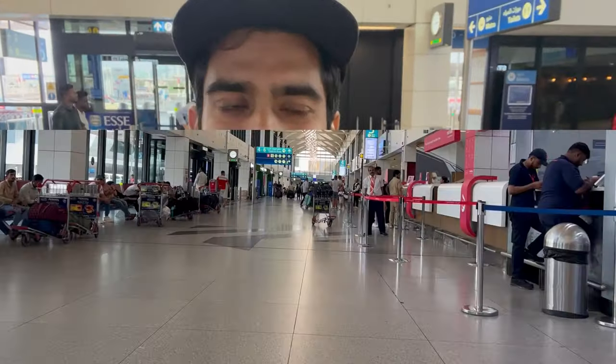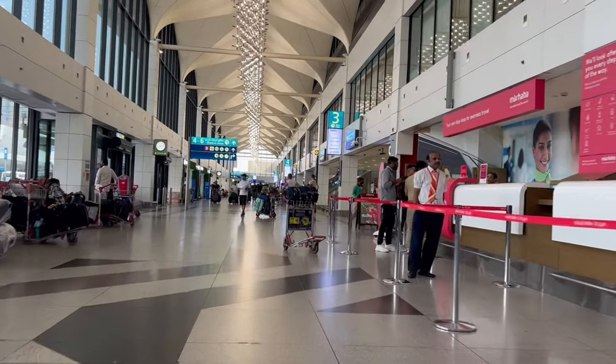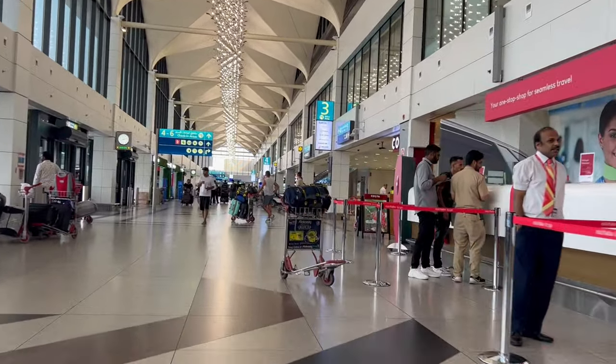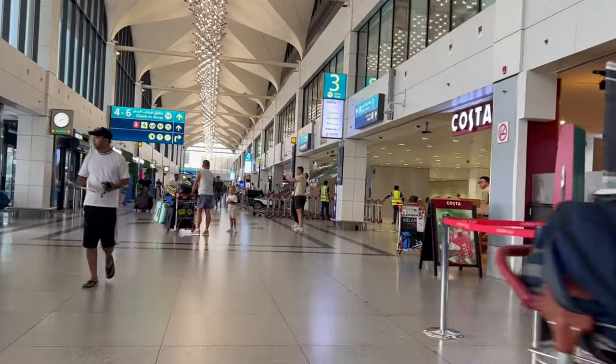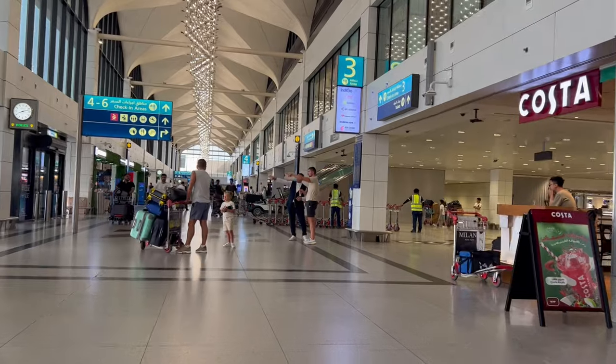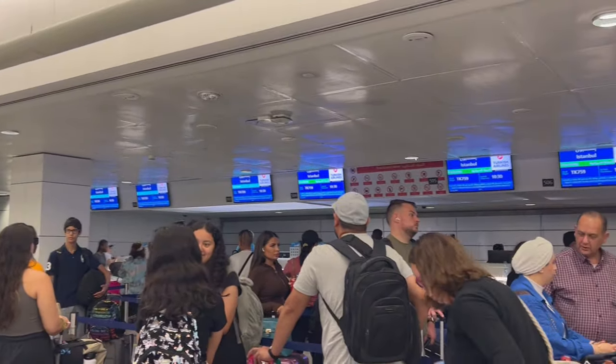I've just entered Dubai Airport Terminal 1 and now I'm heading towards Turkish Airlines counter to get the boarding pass. So let's just go. Just got the boarding pass and heading towards the smart gates.